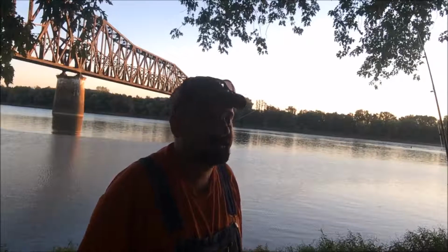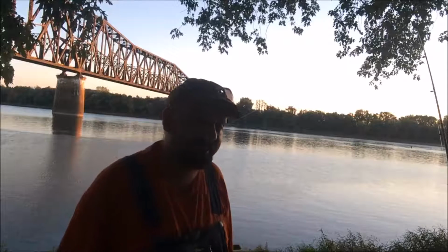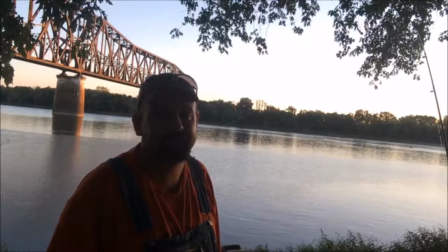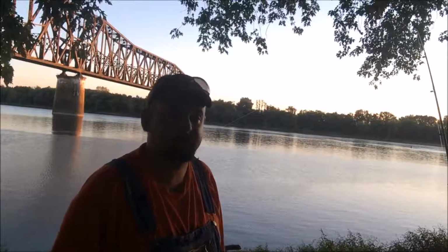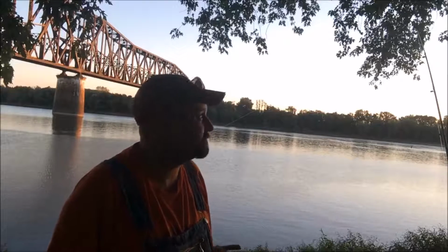I know most people will say you need to go catfishing at night, but I've found that you can catch catfish during the day or at night. I haven't had any more luck at night than I have during the day. I'm going to break the curse on this pole though. Eventually I'm going to do it, and then all bets are off.